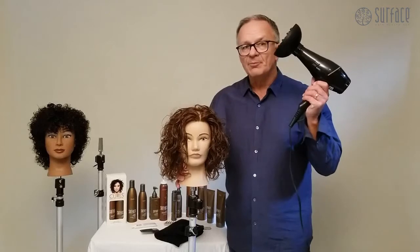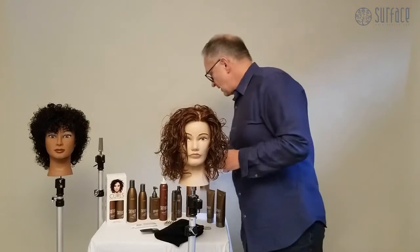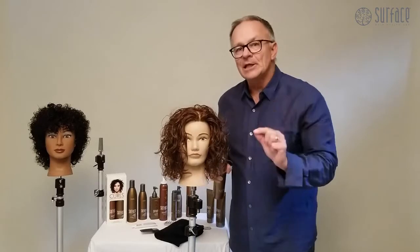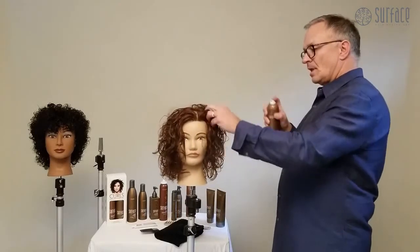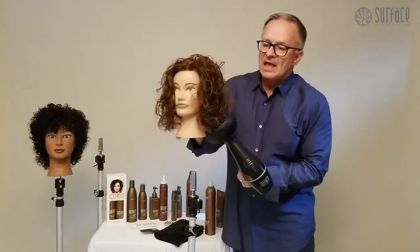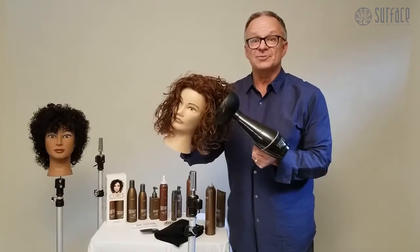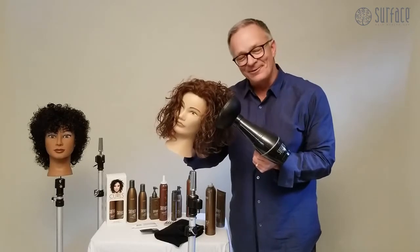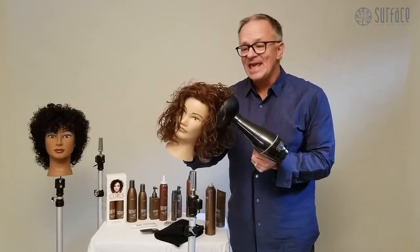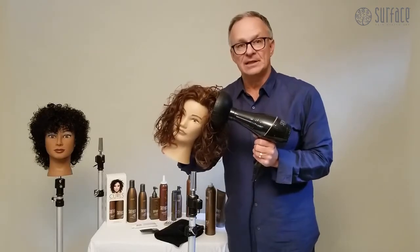Here's another really important hot tip in setting that curl definition, and that is the curl's finishing spray. When the hair is still damp, I'll mist the finishing spray in and I'll finalize that curl. And as soon as anybody smells the spray, they go, oh, that smells amazing. Remember to remind them what they're smelling is certified organic cocoa butter, and it's the vitamin K that's helping strengthen that bond.